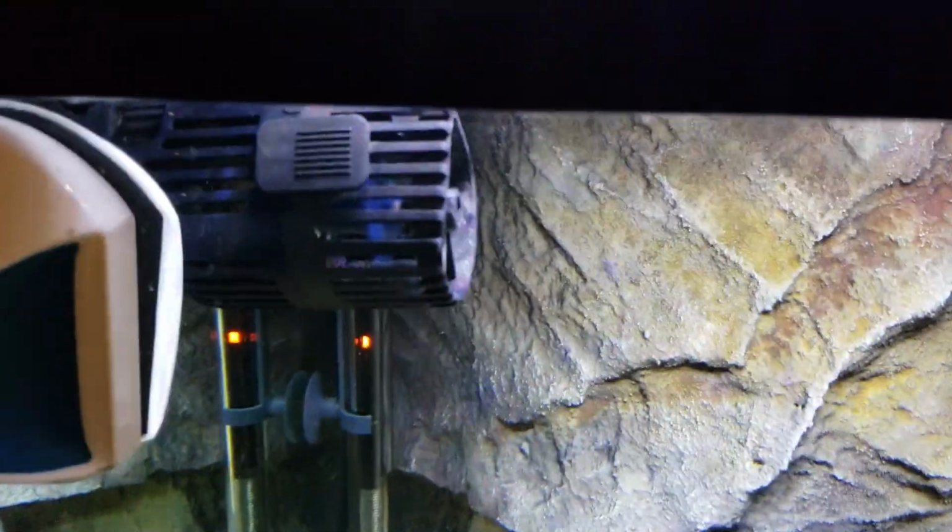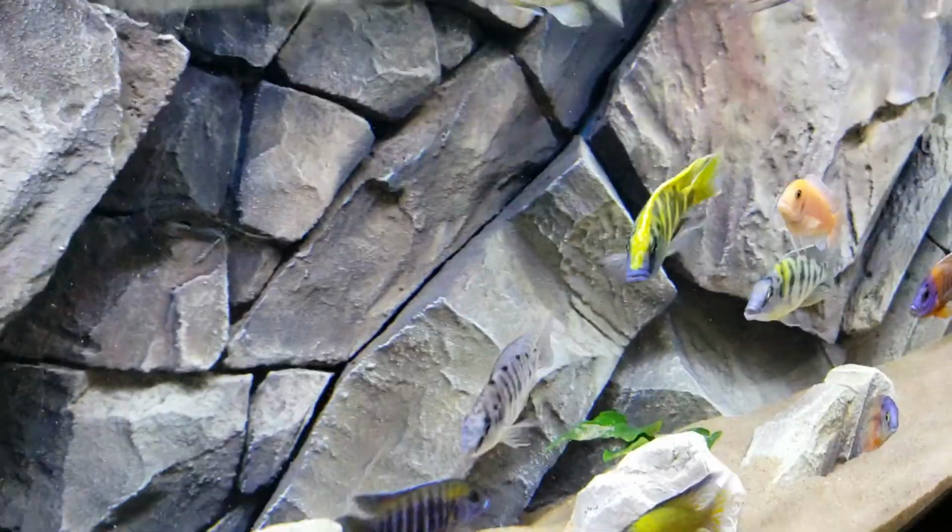There's the heater, and then the wave maker. So I got some good surface water movement there.